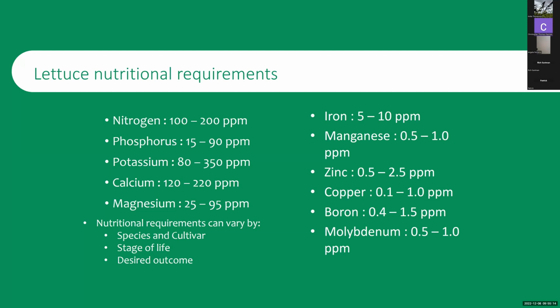There's a lot of numbers on this slide. The important thing to note is that it's a range. So when someone says, oh, how much nitrogen do I need in my lettuce? Well, if you ask someone at the USDA, they're going to say, oh yeah, it's between 1 and 200 parts per million. Well, that's a pretty large range for me to choose from, but at least it's a range that we know of. So these are some ranges that you would typically play in within a hydroponic lettuce solution.